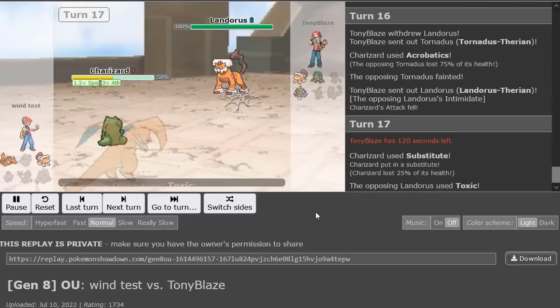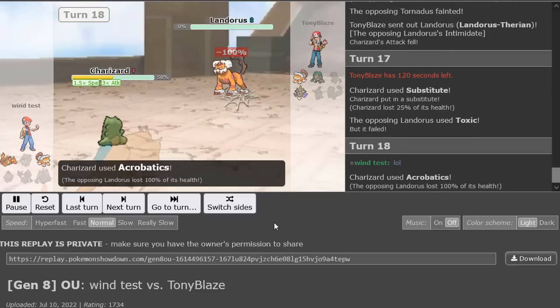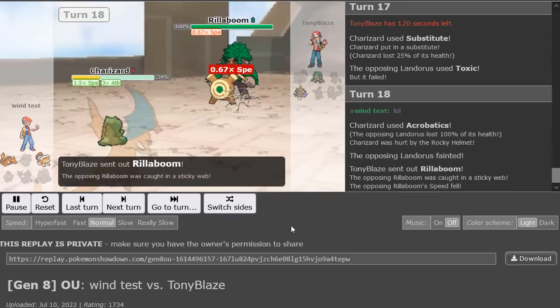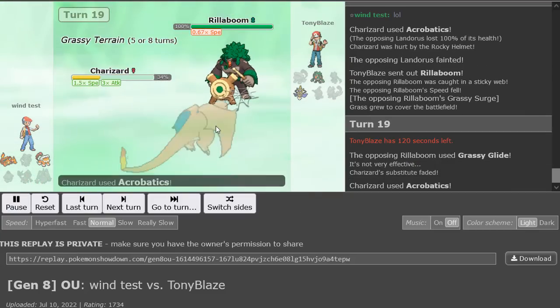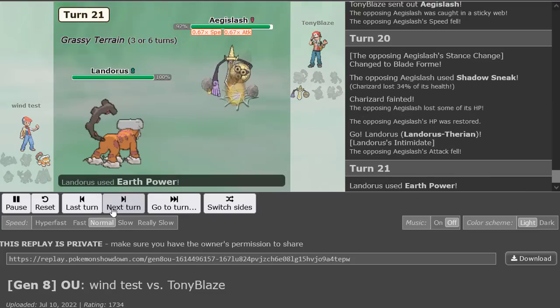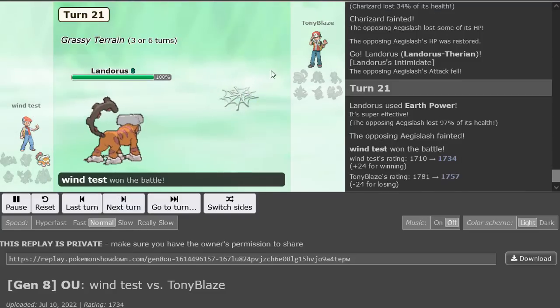Unfortunately not, because I have the Toxic. And of course, I check here and see if it lives, and it doesn't live, even at +3, because we are Adamant nature. Rillaboom comes in next, and then I get to just attack here and go ahead and knock this mon out. His Aegis Slash will Shadow Sneak us though and knock us out, but then we have the clutch Earth Power, which goes through Grassy Terrain to knock out the Aegis Slash.